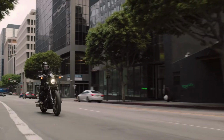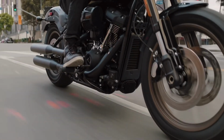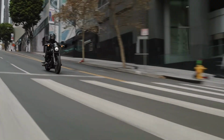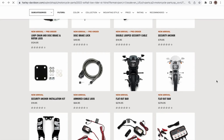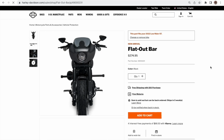Last year's model had the 114, this has the 117, so for $500 you're getting 3 more cubic inches of power, the relocated gauge, and the higher stance with the higher shock. Parts and accessories wise, no need to run out and get a bunking bar. Harley has introduced the flat out bar.